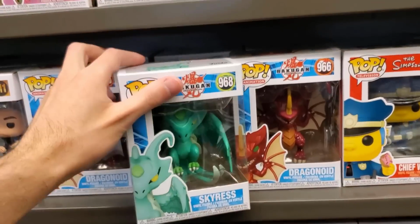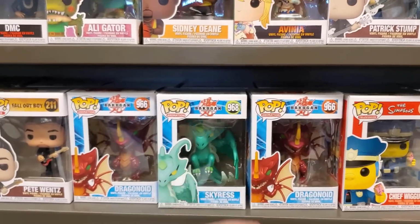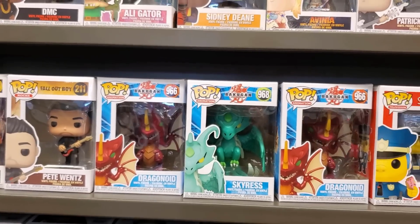But Dragonoid, I think, looks the best. The detail on these are really cool. They captured all the small details, which is nice. I haven't seen Bakugan in years, but they did really well on this line if you were looking to pick this up.